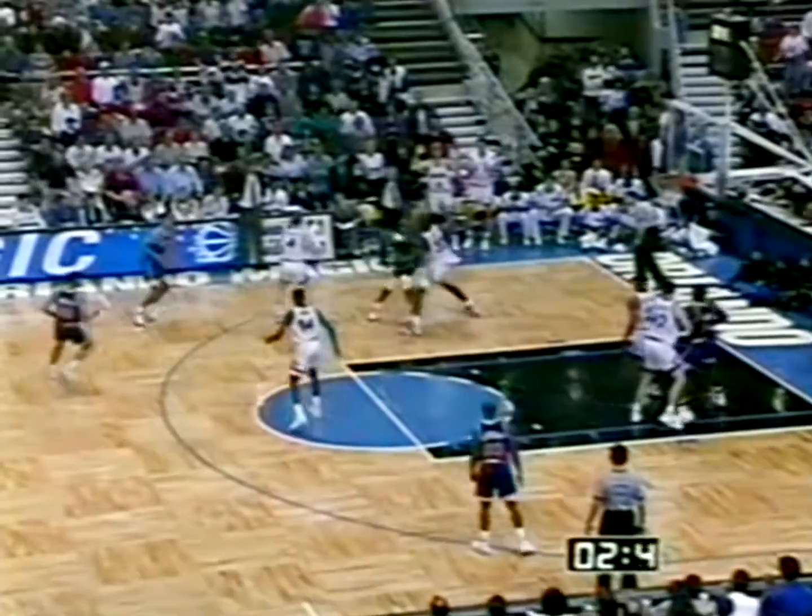What great basketball across to the wide open Nick Anderson, who had just earlier missed the forced one, but this time left alone, wide open, he knocks it down. So Orlando has tied the game at 79. Nick Anderson with his second from downtown this afternoon. Down to 1. He's rejected, and we go to overtime.